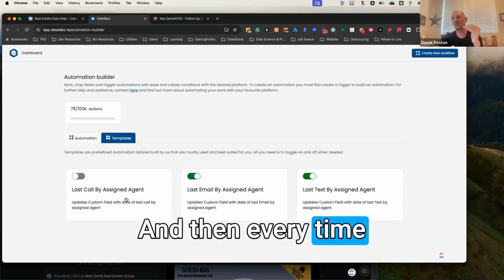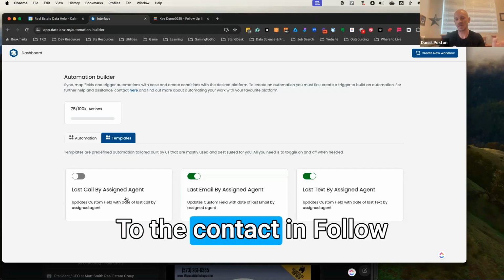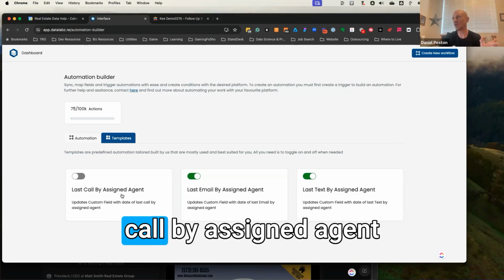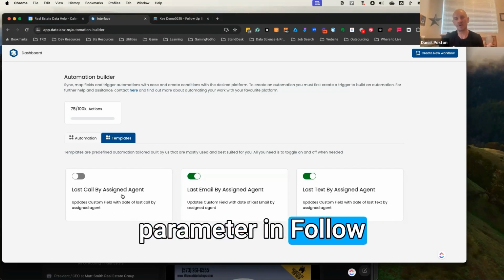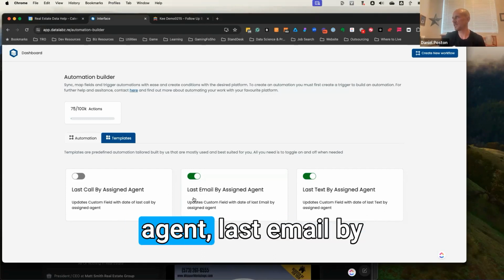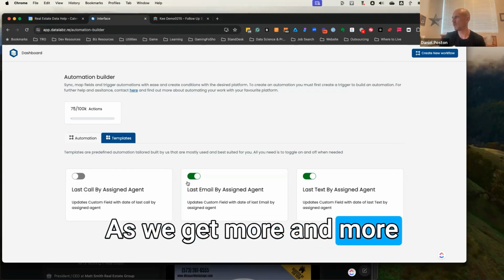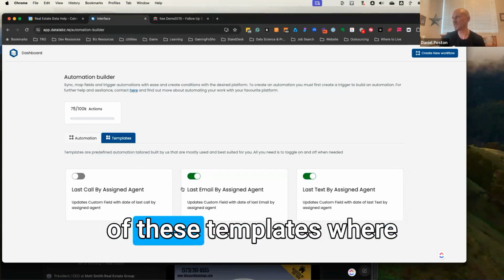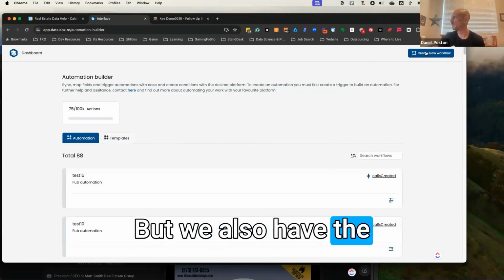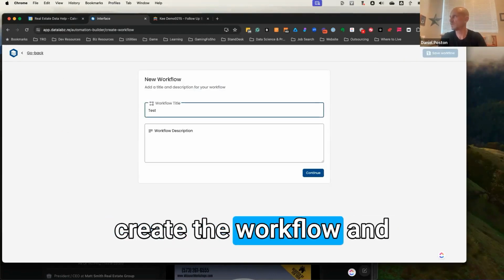And then every time a call happens by the person that's assigned to the contact in Follow Boss, it'll populate the date to that field. And now you have a last call by assigned agent parameter in Follow Boss that you can build smart lists off of. So we've templatized last call by assigned agent, last email by assigned agent, and last text by assigned agent. As we get more and more use cases, we'll build out more and more of these templates where you can just turn on cool stuff in Follow Boss. But we also have the full automation builder. So you come in here, you create the workflow.